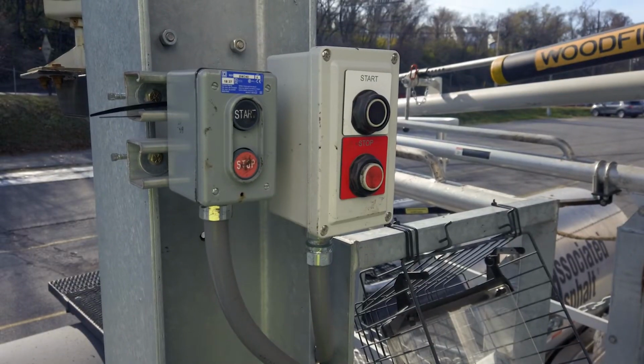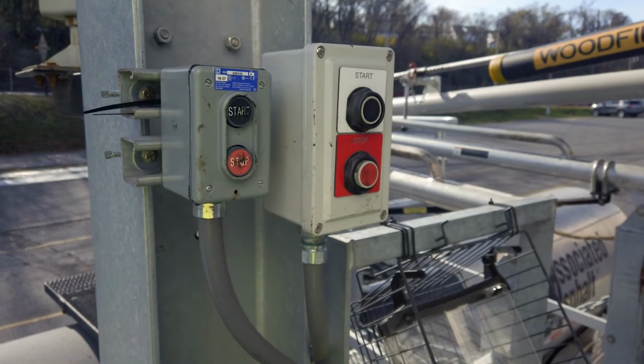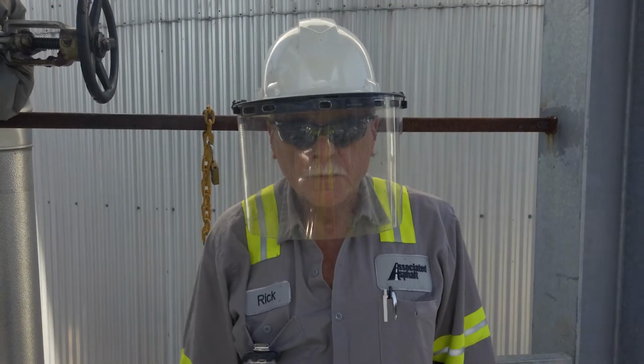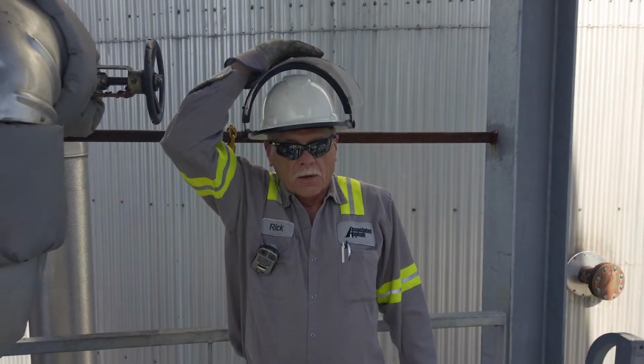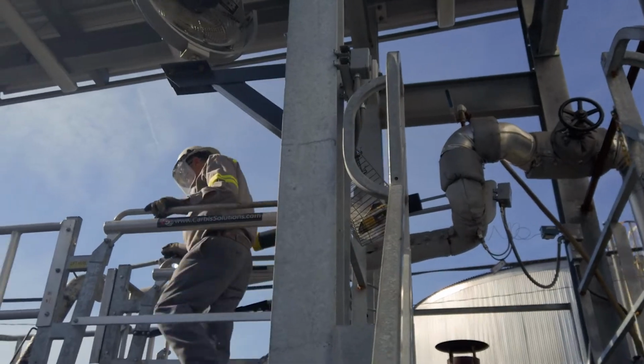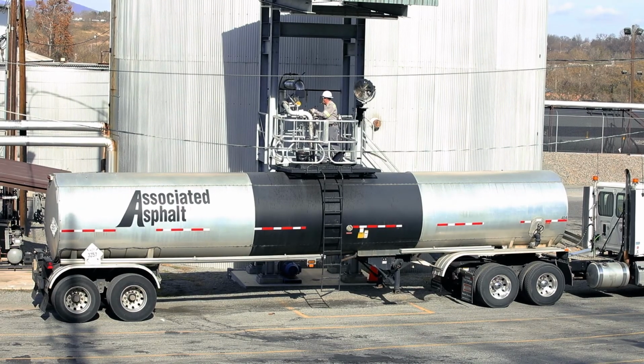For pumped loads, start the pump and verify product is flowing into the trailer. When flow is established, you may briefly back away from the trailer and stand near the rack stairs, raising your face shield while in this area. Check the level. Lower your face shield before approaching the load spout. Frequency will depend on flow rate.